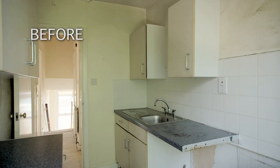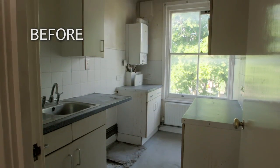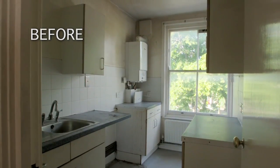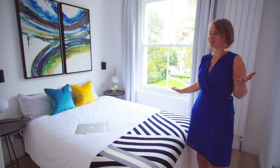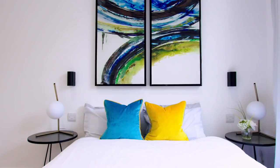This has completely changed since the last time. You might remember the old kitchen being over there, the boiler in that corner. So a complete makeover here and a really lovely space with the park just right outside of your window.